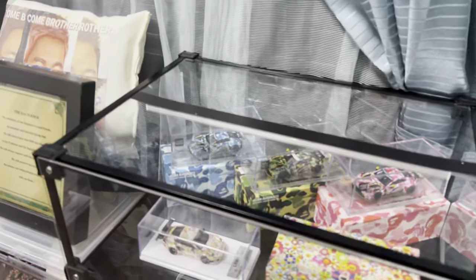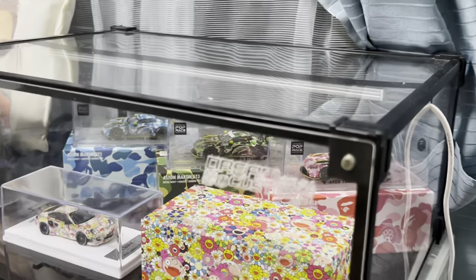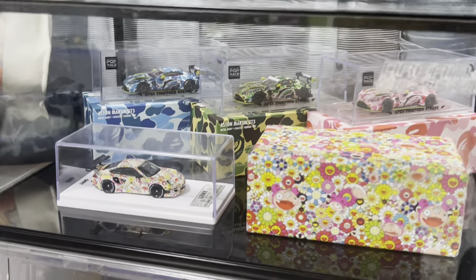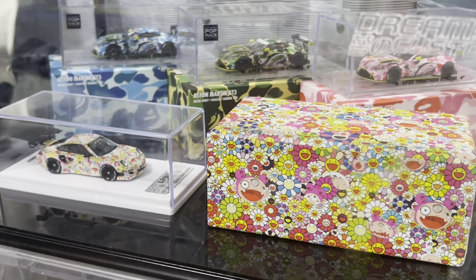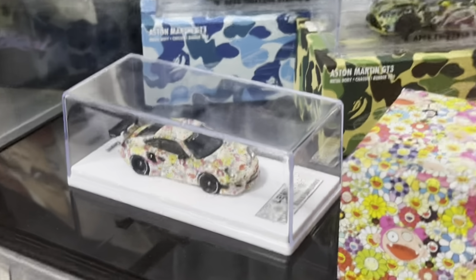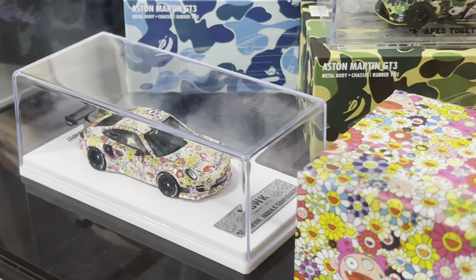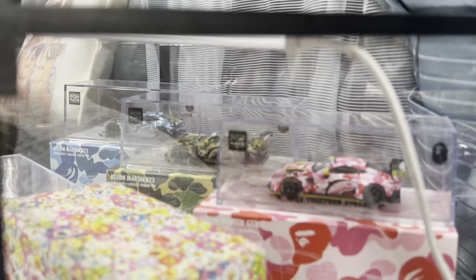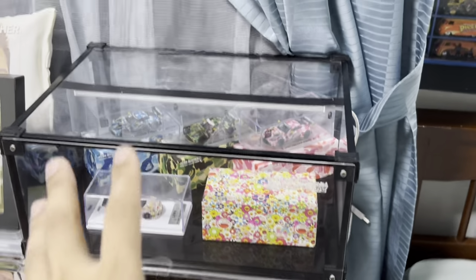Then my Dream Customs, shout out to the lads at Dream Customs, Henshin Hako. I made it a little bit more bougie with my, what's the flower thing? Murakami flower Liberty Walk right here from Inno64. And of course the Bathing Ape Aston Martin GTs. Those are beautiful. This is a really hype corner I have right here.